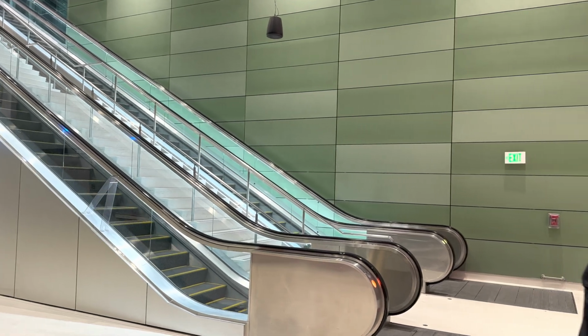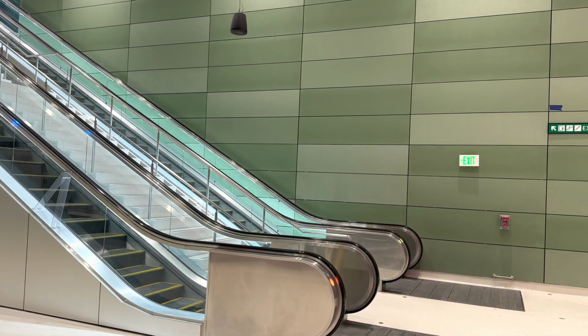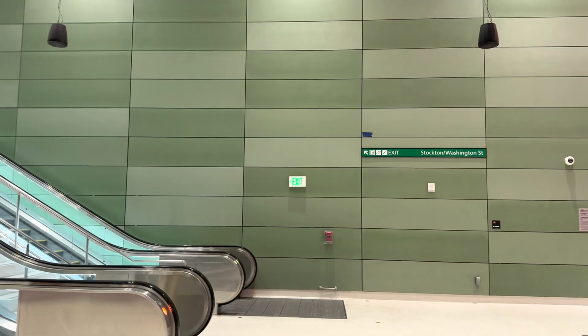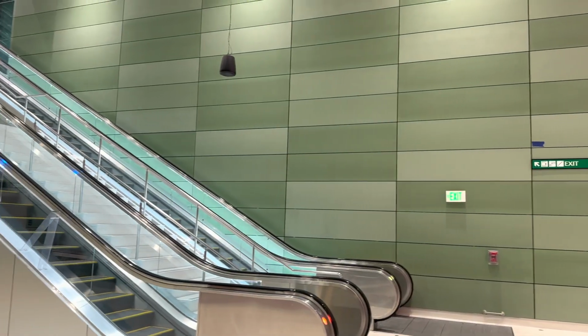And the elevator can also take you up to the rooftop during rooftop hours. So just one more little note about this whole setup here. Now we're going to go ahead and head back downstairs.